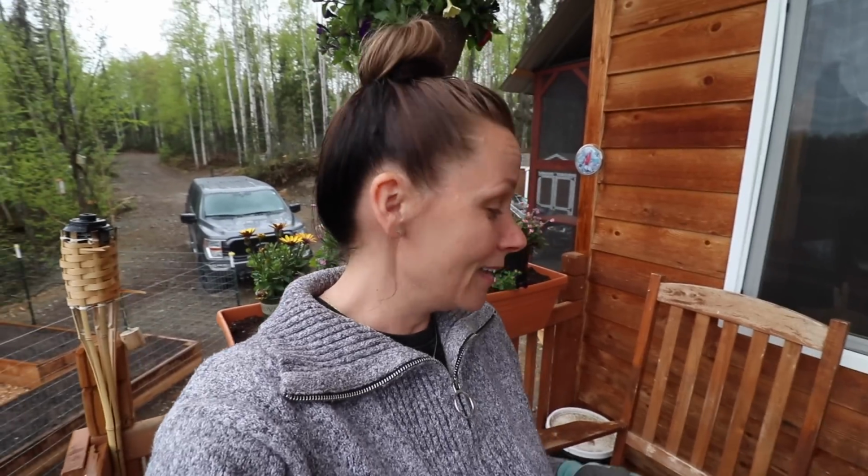So anyway, Parker and I are making the porch pretty today, and we just picked up these flowers from Lowe's yesterday. Nothing special, but I think they're super cute.